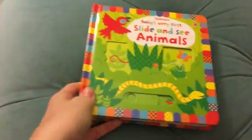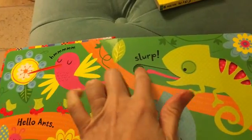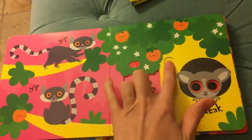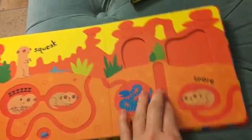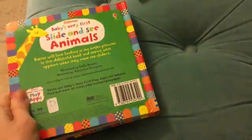We have these slide and see books that are my favorite for this age. For 9 months, it's perfect. Cause and effect, fun things to touch, different things you can talk about. And there's a farm one and an under the sea one. The animals one is my favorite. Under the sea is my second favorite, and then the farm one, but they're all super adorable. Like, you can't really go wrong. And then these are board books and very durable.